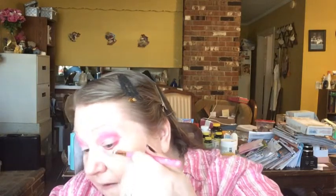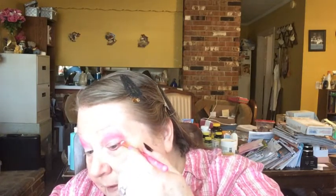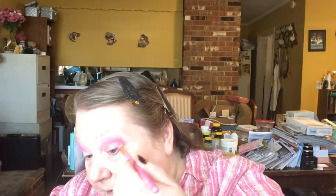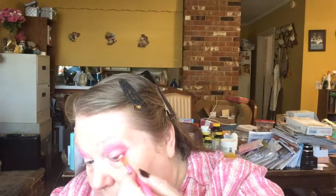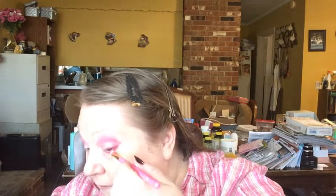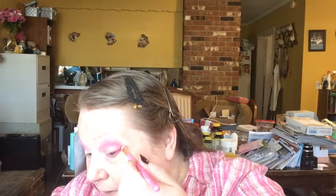And do a little faux eyeliner flick from the outer edge of my lid and just do like an inverted wing kind of a thing. And I'm just taking that color over about one third of the way.